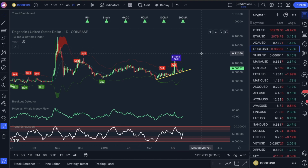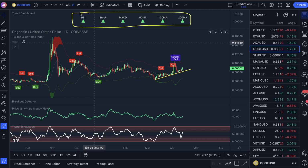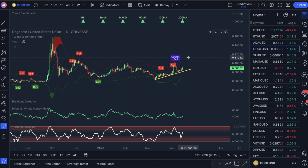Okay, here's what I need you guys to be looking at. Let's start here. What are retail traders looking at as far as Dogecoin? That's why I have the trend dashboard up here. The RSI is bullish, the stochastic is bullish, the MACD is bullish, the 50 MA, the 100 MA, the 200 MA is all bullish. So what do we expect retail traders to be doing? Probably not selling, probably adding to their position because they think the price is going to go up here. And I don't blame them. I actually do agree with them, and I'm showing you guys some more data here.